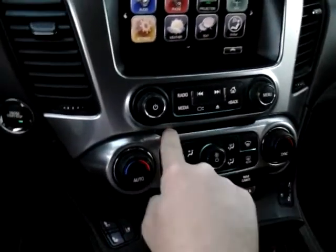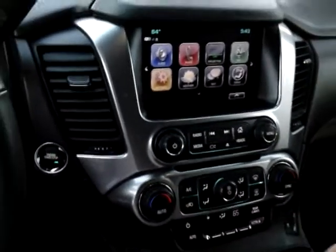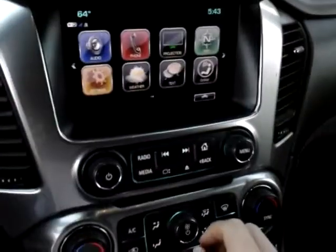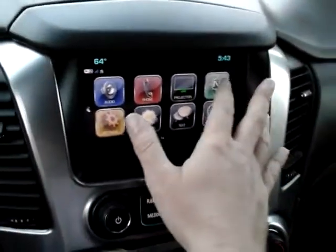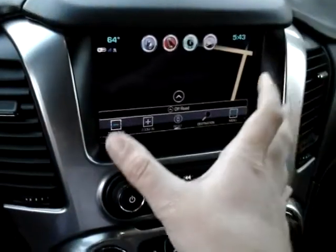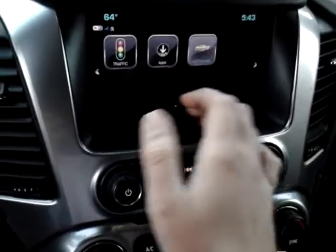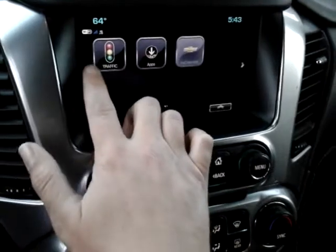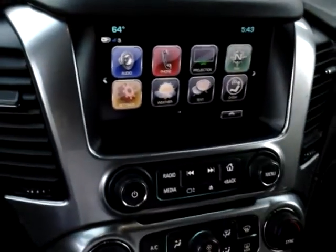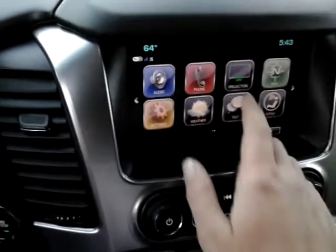You still have a CD slot for this guy here with your Bose surround sound system, so you can listen to some music super loud, have a good sound system. You do have your controls here. It is touchscreen. Right here is your navigation. It'll change. It'll be lighter during the day, darker at night. Let me see. All your different apps here, traffic, Chevrolet, My Chevrolet. You can send text, voice automated texts, or you can plug in your phone and do the Apple CarPlay.